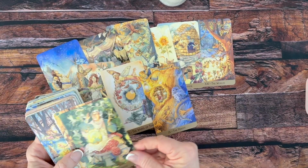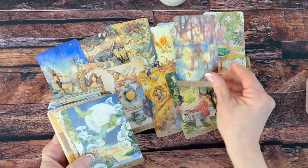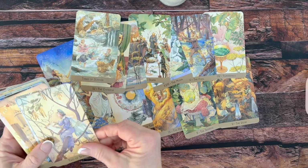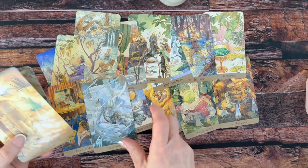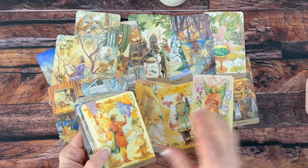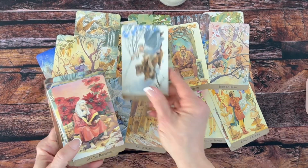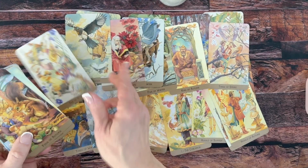Anyway, this deck definitely has a nature-based feel to it. And so I thought it would be fun to use this month. It does feel a little bit like summer and fall, but I just kind of felt like I wanted a fairy deck. There's some wintry cards, and this one just was the one that I ended up picking and thinking it would be fun to use. I've had this deck for a really long time. It's been out of print for a while. I did back the new one, so we'll see what that looks like. I'm excited to see it.